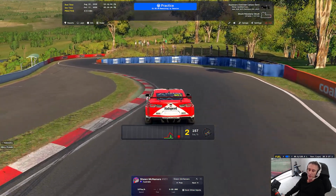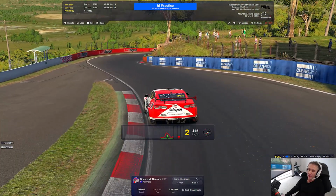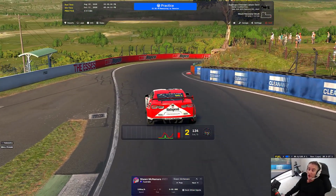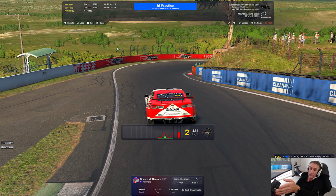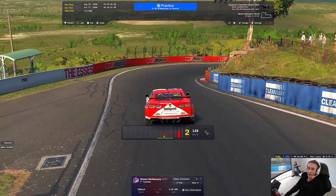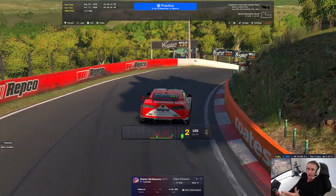I focus on engine braking. I focus on getting the car turned back as best I can. And then here, it's kind of like, well, you don't have a choice. You look at it, the thing's pointing this way. It should be shooting in, but you've got no choice but to stand on the brake as hard as it will accept it, and then just let the car run a bit wide.